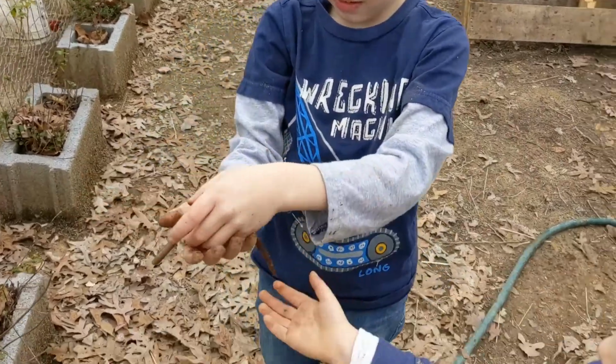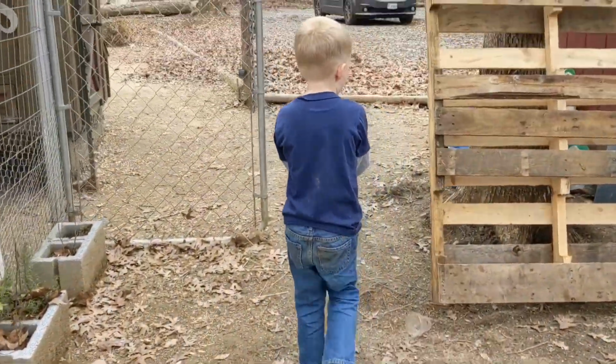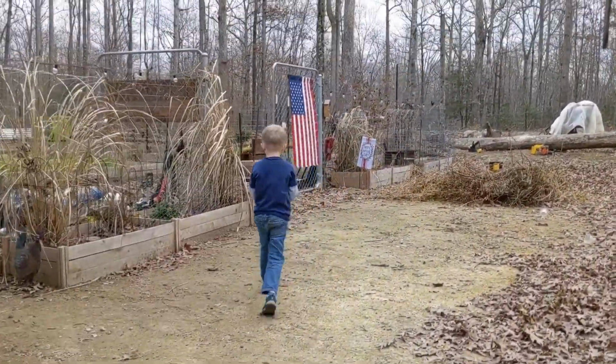Look at that worm. It's like the size of a snake. I need one. I want to hold it. No, that's Abram's. Go put it in the garden. It'll help us keep our garden healthy and help us grow some yummy veggies.